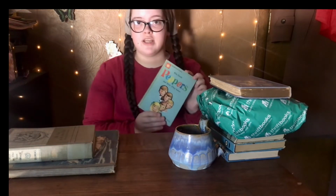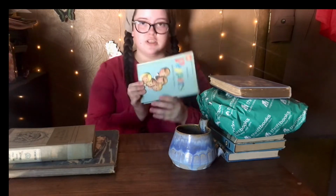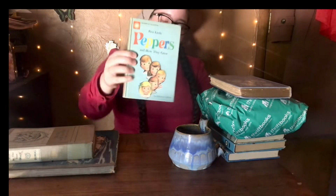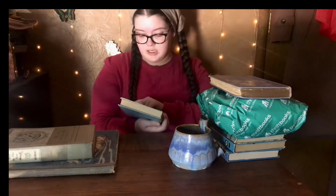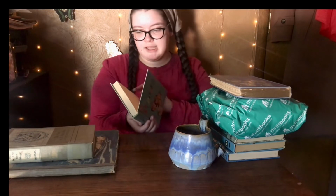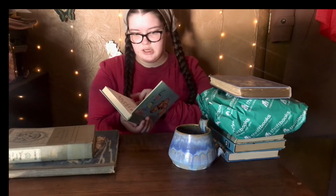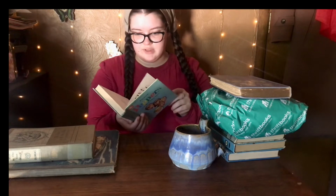But the next book I got is The 5 Little Peppers and How They Grew. I think this one's really cute. It's kind of not cartoonish. What is that style of art? I can't remember what it's called. But it's really pretty. This is the Sunbeam Classics. I don't remember what year this one was. It doesn't have the date.